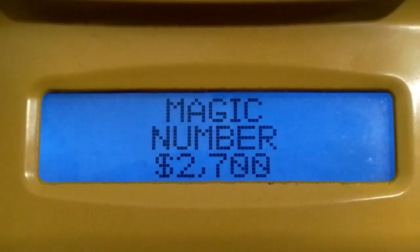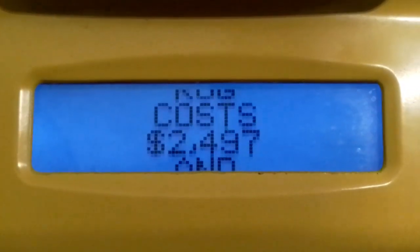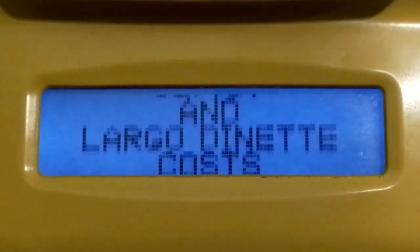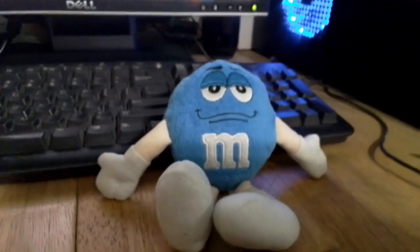This was the area rug. It's $2,497. The dinette is $1,495. Ow. Sorry, Blue. Better luck next time.